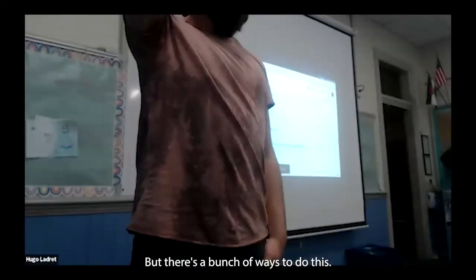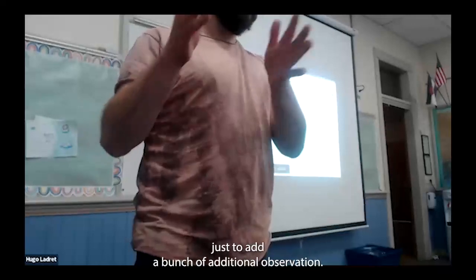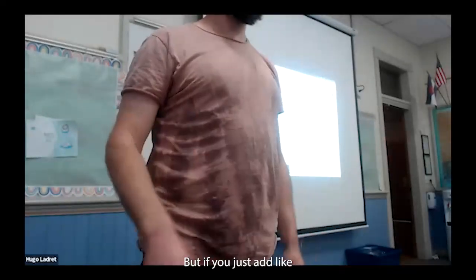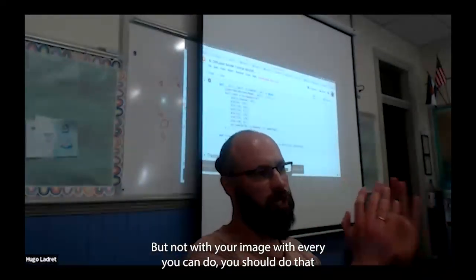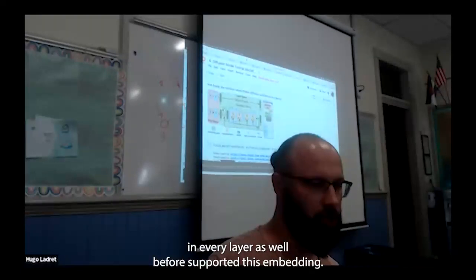But there are a bunch of ways to do this embedding. You can just, for every layer, add a bunch of additional activation values. In practice, you add your text embedding to the image features, and you should do that in every layer as well. You force-feed this embedding.